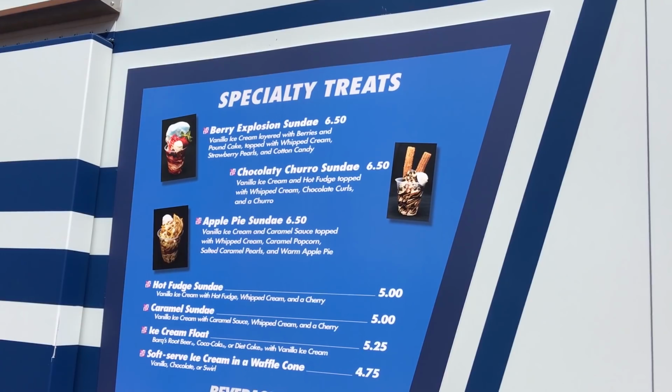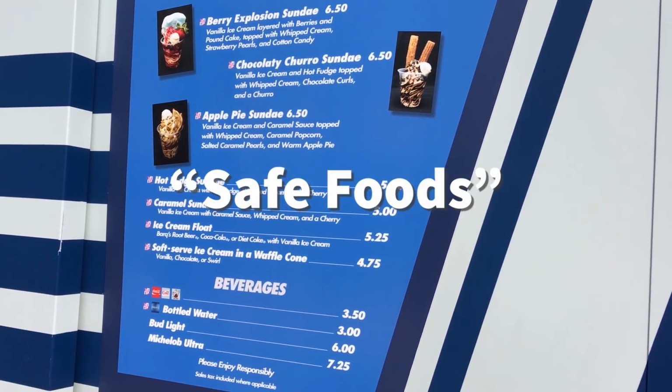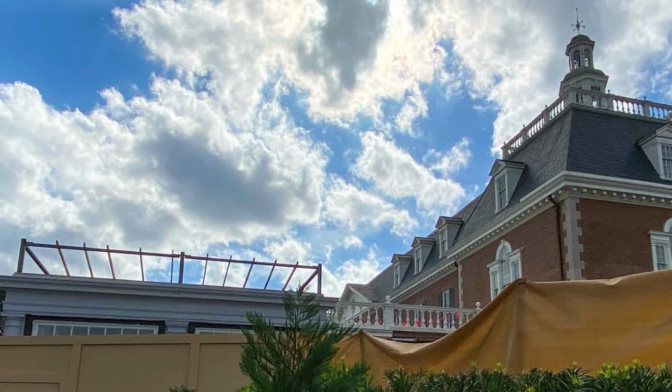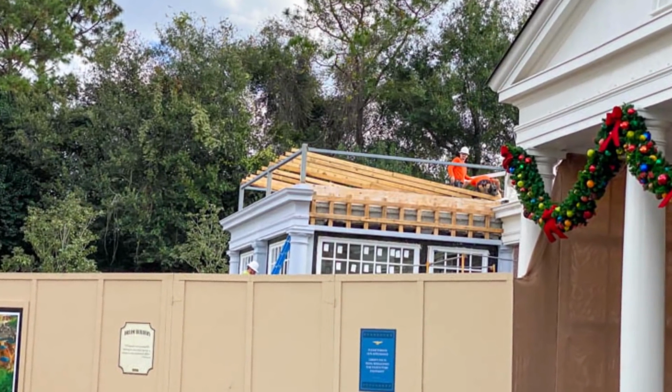This is that little kiosk that's over by Test Track. Otherwise, if you're looking for some more quote-unquote safe foods for picky eaters in Epcot, we'd suggest trying out that Regal Eagle Barbecue. That one's going to be brand new, opening soon, and that's going to have, again, some more palatable eats for picky eaters.